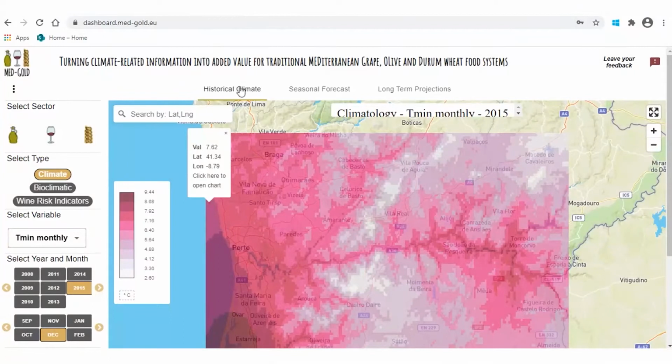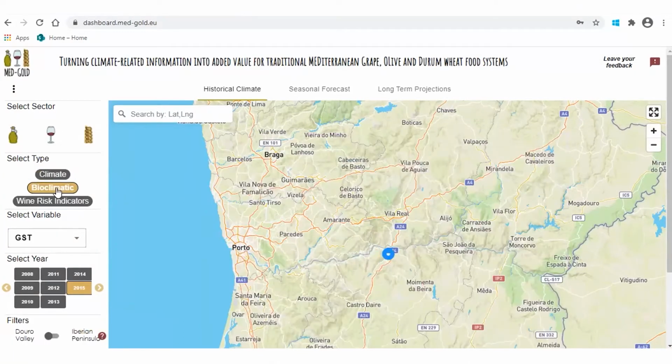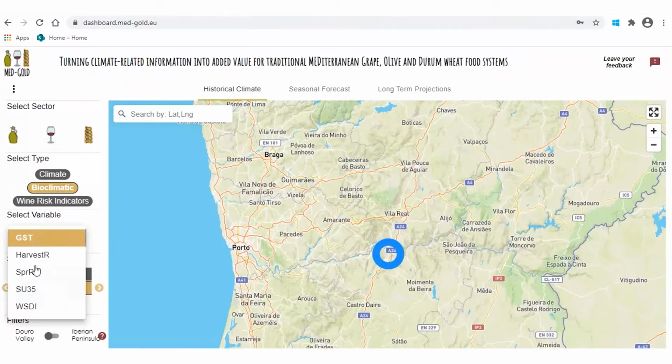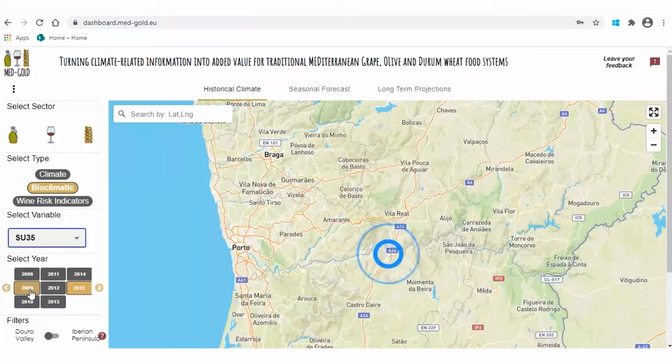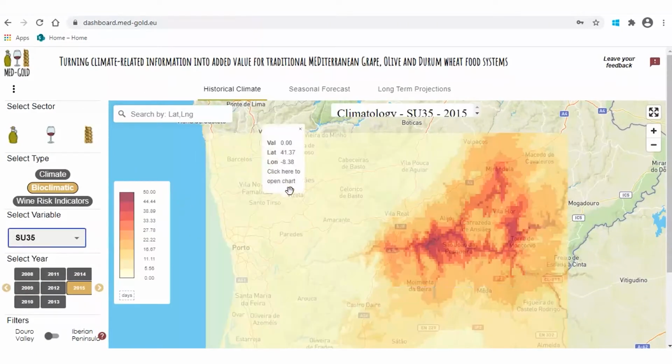First, select the panel on historical climate. Choose the bioclimatic variable that you want to see, which in this case is SU35, which shows the days when the maximum temperature is higher than 35 degrees Celsius. Find your geographical area and click on the map. You will get a chart that shows the trend in the number of heat stress days.